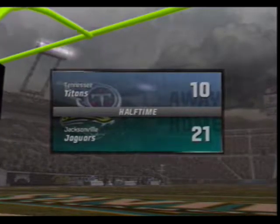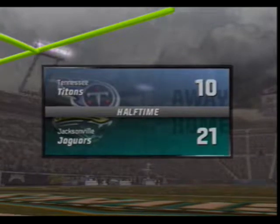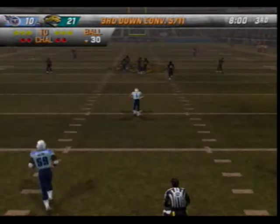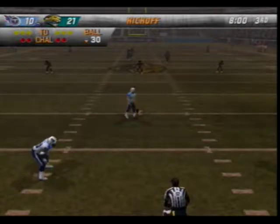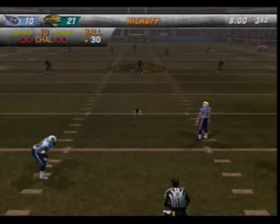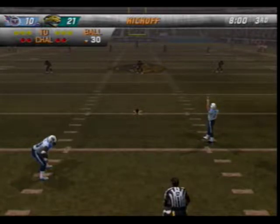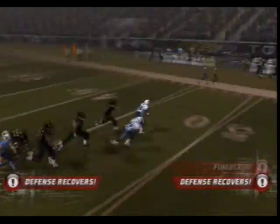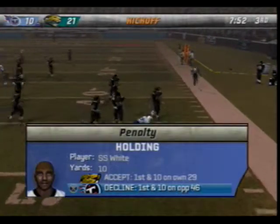So after the first two quarters of play, the score is 21-10, Jaguars. Beckett will be kicking off. Sends it sailing. This one is fielded by White. It appears they've gotten someone for holding on the play. He loses it. The Titans scoop up the fumble.